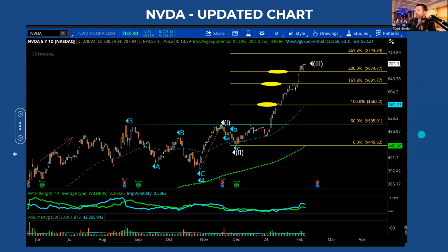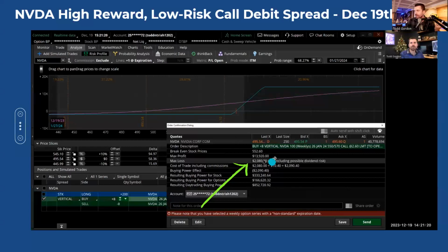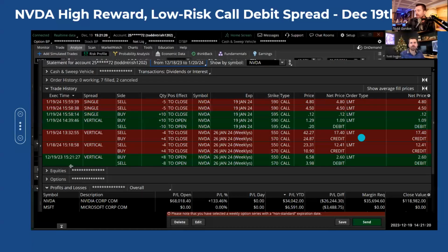So back to that original trade that I did in the course, bought 550, sold 570. I spent $2,080 for premium. So that was my risk. Max profit was $13,902. Here's the execution. I bought them at 260 on December 19th and sold them for 1241 and 1740.